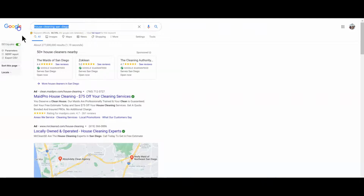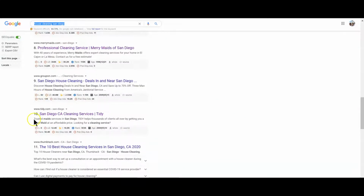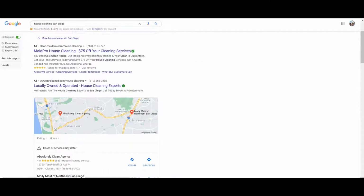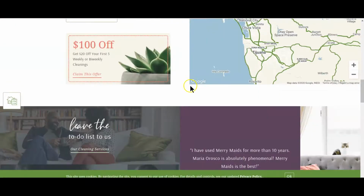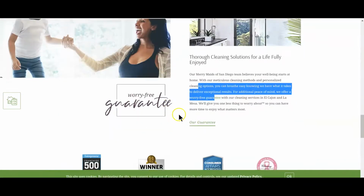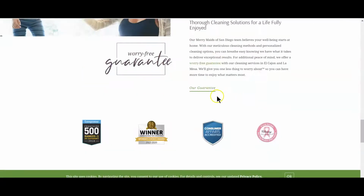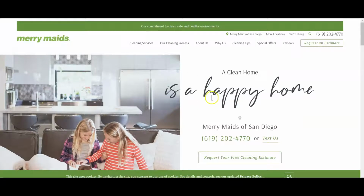So I've put in House Cleaning San Diego just to find your top 2 competitors to show you what they're doing. We've got Merry Maids and Tidy, the 2 that come up mixed with Care.com and Angie's List and Groupon, etc. And we come along and look at Merry Maids and have a look at their content. This is only their San Diego based page. So they're using the rest of their site to rank this page. Therefore, if you were to go out and get that content on your website, you would already be beating them in terms of step 1. So super important to get that content on there because they haven't got many words.